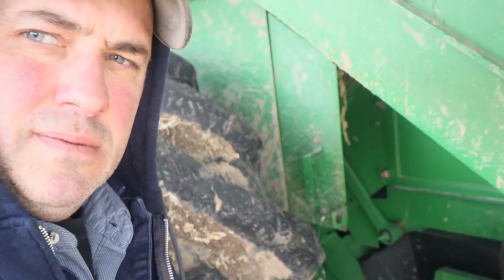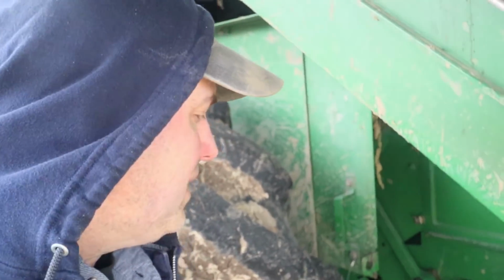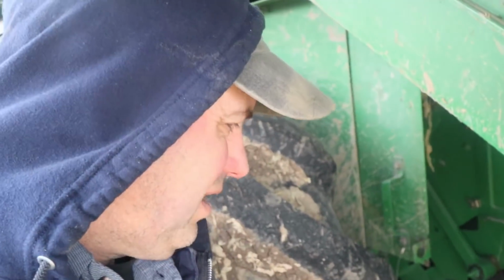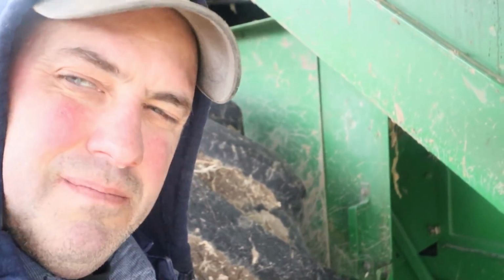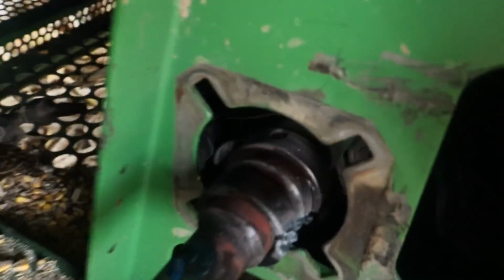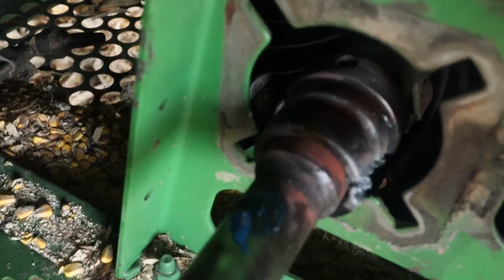Alright, we got the bearing just about off in there. I've been cutting little slits in it with a torch, and of course it's in kind of an awkward spot. I didn't bring an air hammer with me. I've been pounding on it here now with a chisel, and what we've got is we've got it broke loose, but it's going the wrong way, so I'm going to put another slit in it, and I think it'll peel right off in there.